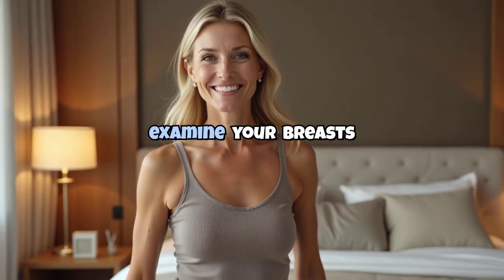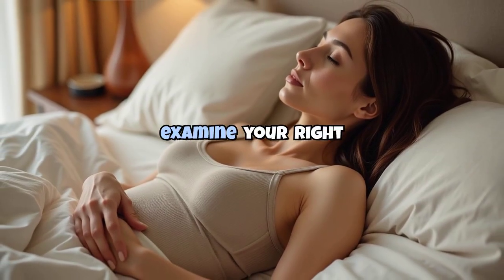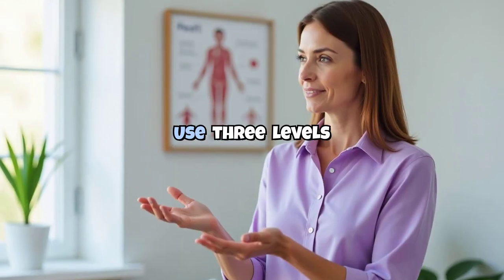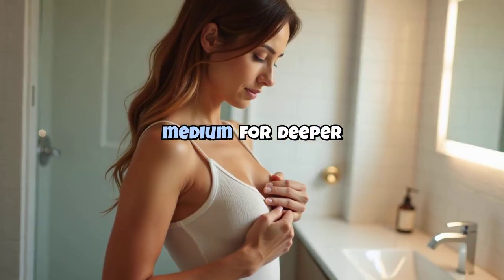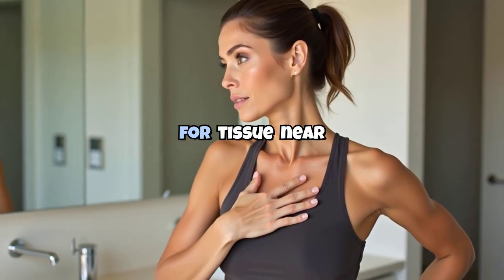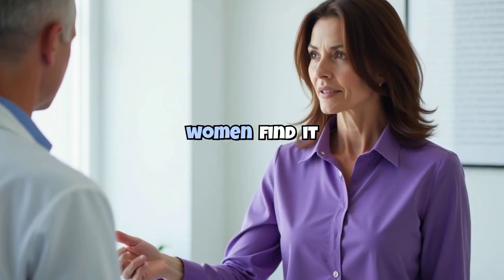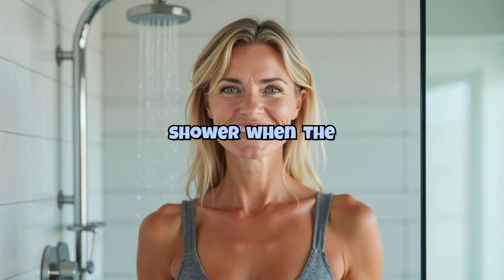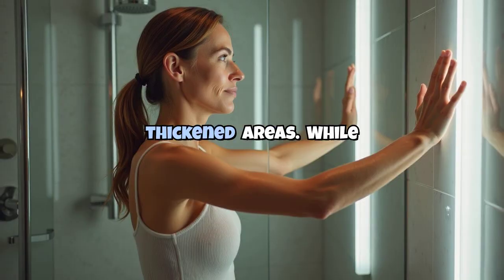Now, it's time to examine your breasts while lying down. Place a pillow under your right shoulder and use the pads of the 3 middle fingers on your left hand to examine your right breast, moving in small circles from the outer edge toward the nipple. Use 3 levels of pressure: light for tissue close to the skin, medium for deeper tissue, and firm for tissue near the chest wall. Repeat on the opposite side. Many women find it helpful to also perform a standing or sitting exam, often in the shower when the skin is wet and slippery. Use the same circular motions to feel for lumps or thickened areas.